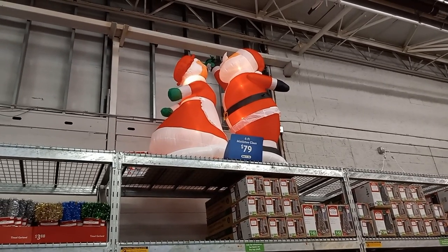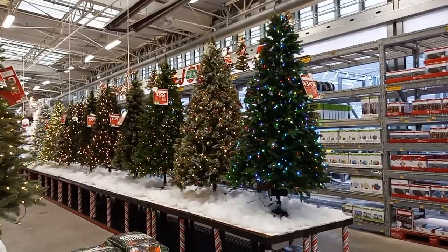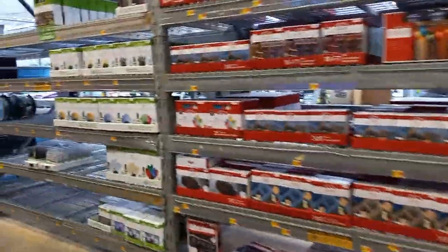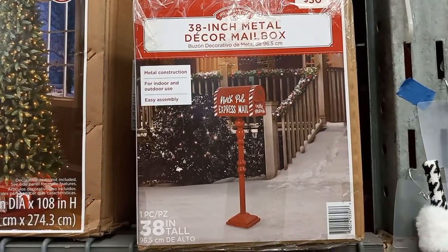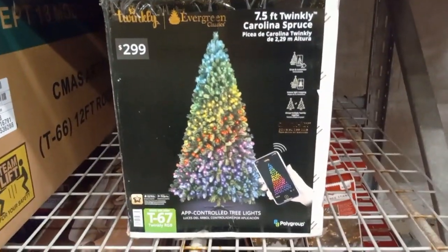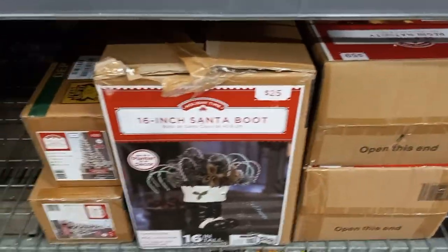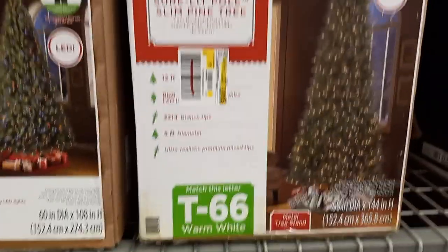There's Santa and his wife up there. That's lights over there. Just tons of all different kinds of lights. A 38-inch metal decor mailbox. I think it's $30. Some Christmas trees. Christmas stands down there for $8.48. Here's a 16-inch Santa boot, $25. Lots of trees.